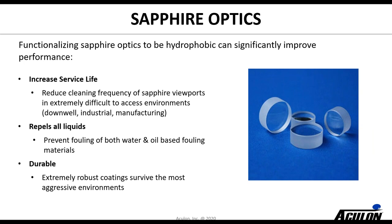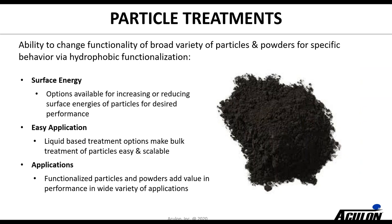In optics, sapphire is an area. Sapphire is a really good, very durable substrate, but if you're using it as part of a sensor and water or oil gets splashed on it, it can create problems. So we treat the sapphire so that the sapphire and the optics stay clean. We also treat particles, trying to change that surface energy to get to the optimal surface conditions for the performance you are looking for.